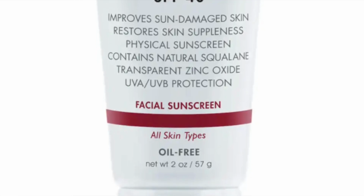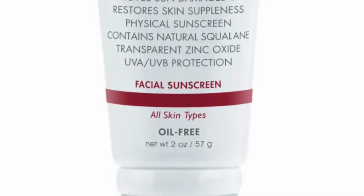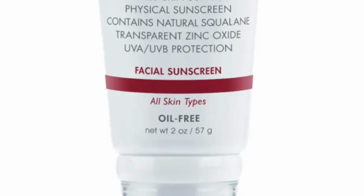This advanced formula contains squalene, which restores skin's natural moisture and suppleness. And this one is a mix of both titanium dioxide and zinc oxide. This is super moisturizing, you guys. It does make my skin feel supple. This is oil-free, it is fragrance-free, pretty much free of anything that can irritate your skin, and it is tinted, so this is something that I love to wear in the summer.